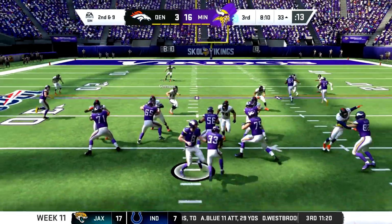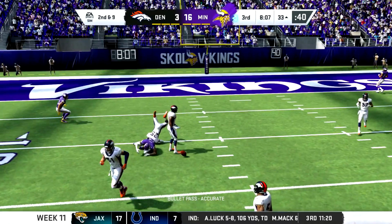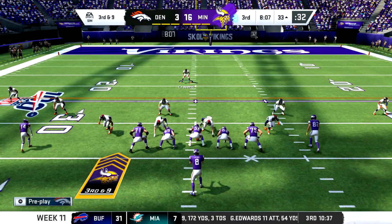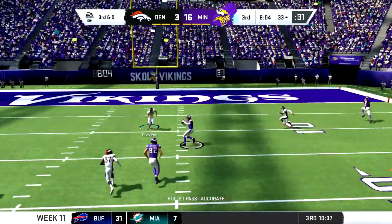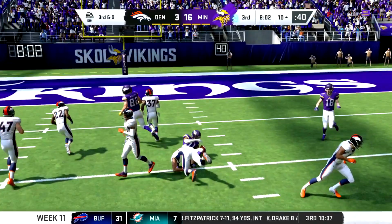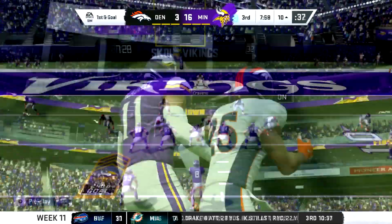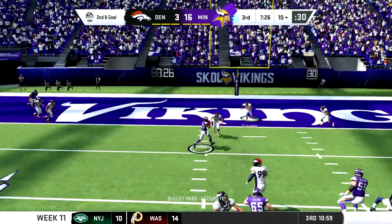Ball at the 33. They fake it to 33. Cousins across the middle. Incomplete. Harris defending Diggs, earning his paycheck this week. 3rd down and 9. Clean pocket, and now getting open downfield is Laquon Treadwell, and the Vikings have it down to the Denver 10. Trying to build up this lead to start the half.